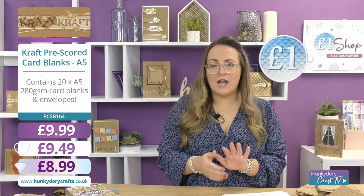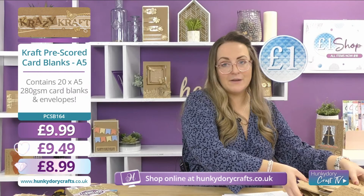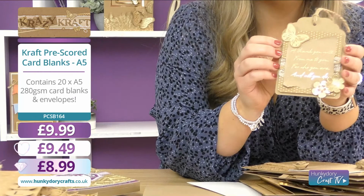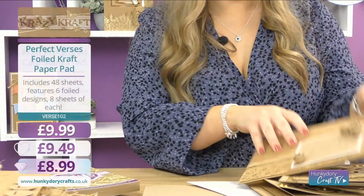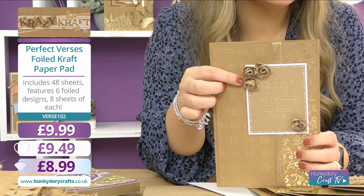So let me just show you some more of the fabulous cards, because I think it's the cards that are really doing the job here, because they're just so amazing. For something that, if you just look at the product and you think, oh, that's not very exciting, but look at the cards, they're ace. And this is what I saw before. Look at these little roses. So cute, aren't they? So clever.